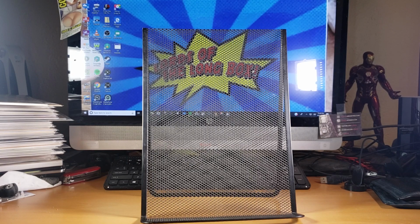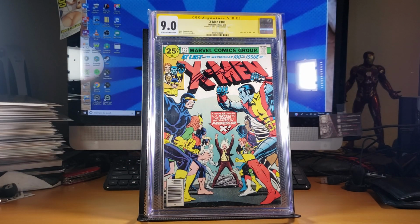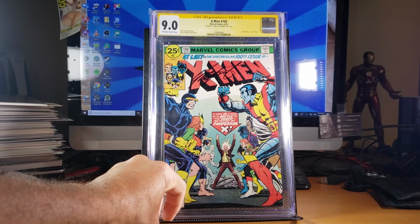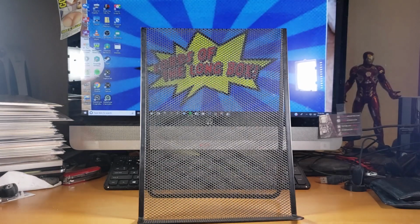Also got X-Men 100, the 100th issue, signed by Chris Claremont. I kind of wish he signed that thing in silver, you know, make it stand out more over the trade dress. But yeah, X-Men 100 signed by Chris Claremont, CGC 9.0.